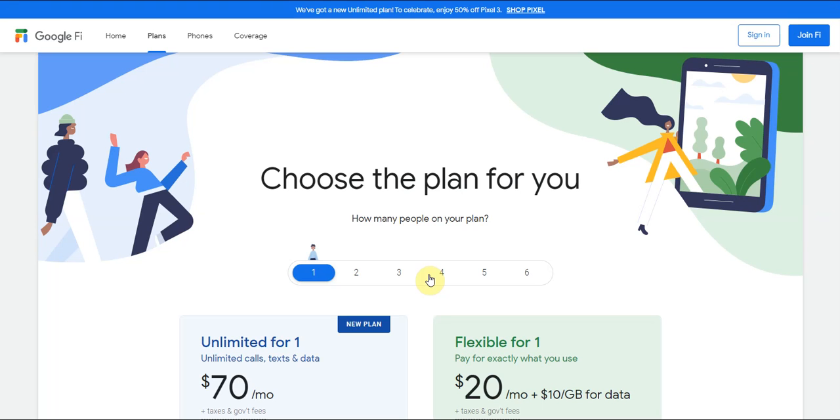So I'm on the website here, and today I'm going to be talking about their new plan, which is now an unlimited data plan, as of Tuesday. So this is really cool. If you guys want to check it out, go ahead. It's available now if you're a new customer or an existing customer of Project Fi. So check it out.